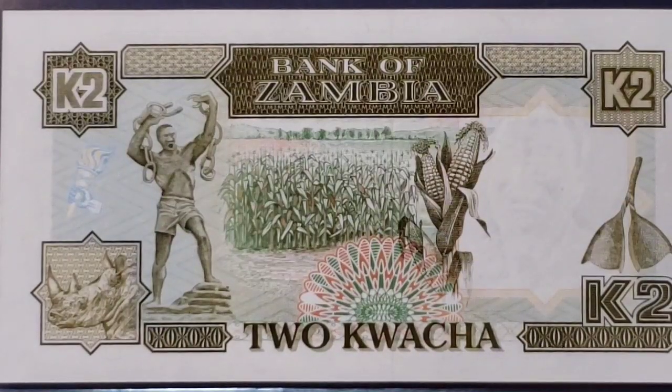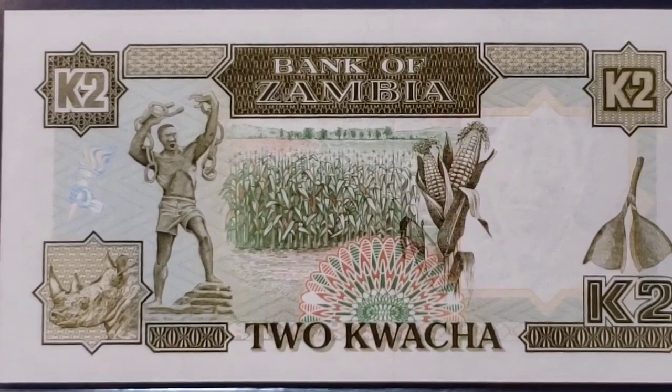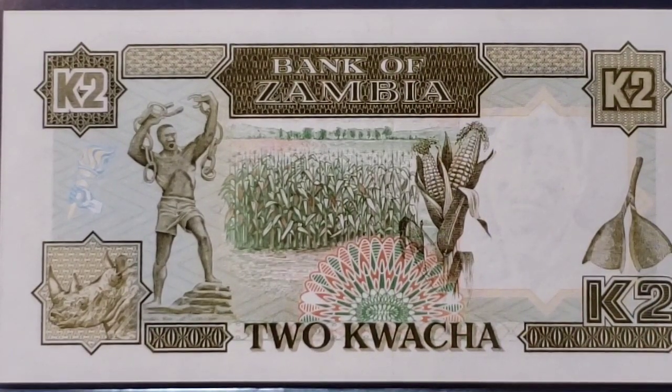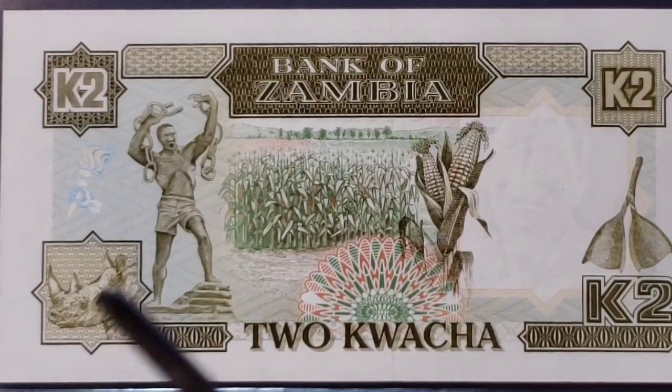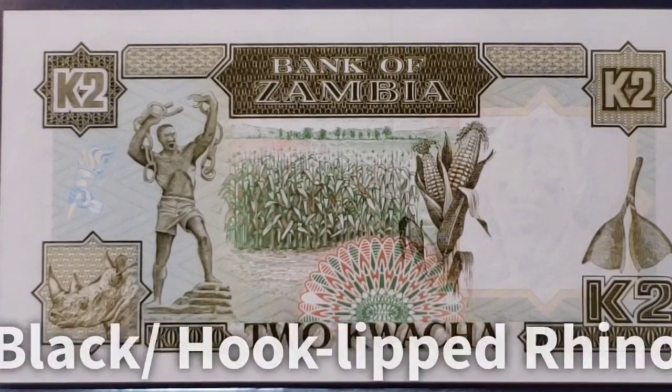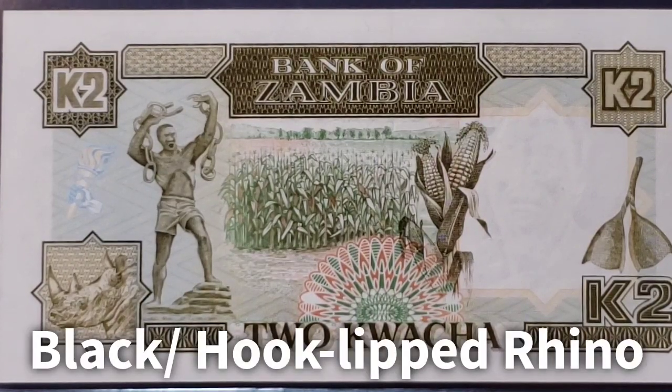And yes, we have a maize field or a cornfield. I don't know what this is. I used to think that this was just duck feet, but I couldn't tell you what it is. I guess if I do this banknote as a fully researched note, I'll have to spend a little more time on the features. But this one fits into this category because of the splendid left-facing head of a rhino. And in this case, this is a black or a hook-lipped rhinoceros. There you go, on a banknote from 1989.